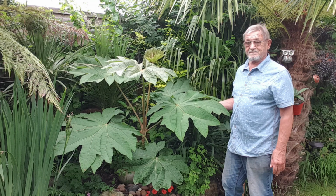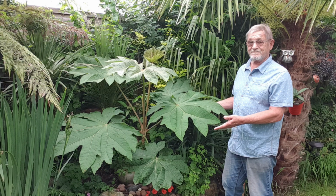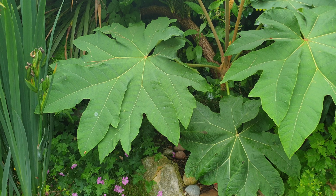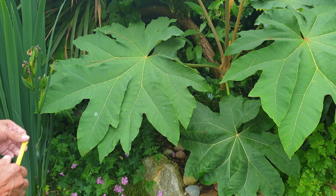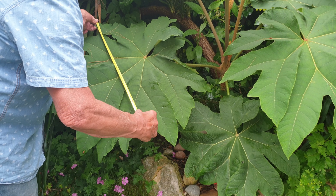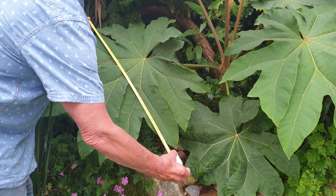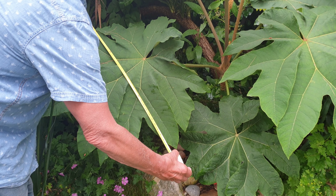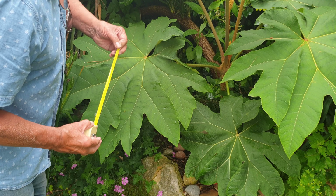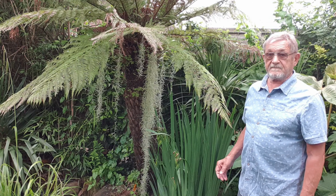This is my Tetrapanax papyrifer, or Chinese paper plant. It's an amazing plant, Tetrapanax papyrifer 'Rex'. It is so big, it is gorgeous. I mean, look at the size of those leaves. I measured this one, and it was 3 feet across. As the plant gets bigger, the leaves will get bigger too. Spectacular plant. I mean, it's a real showstopper. Everybody comments on it.